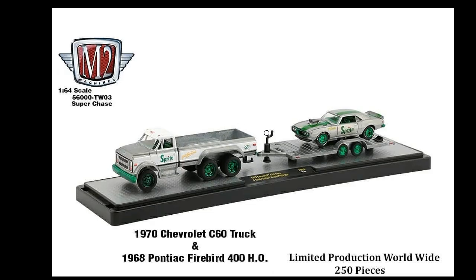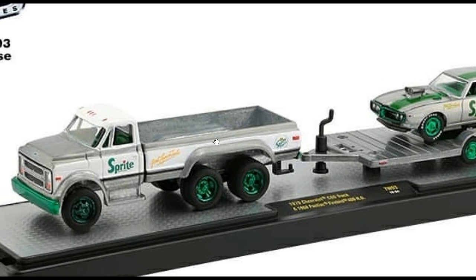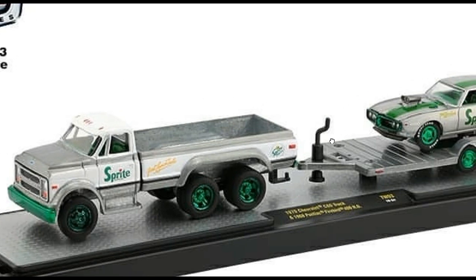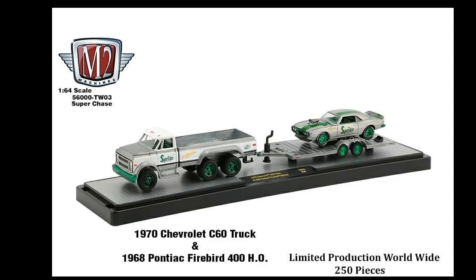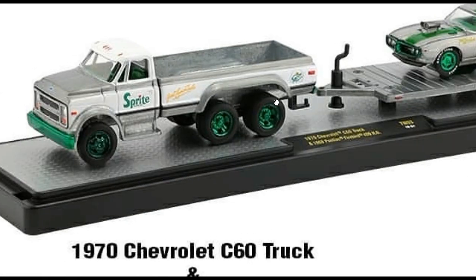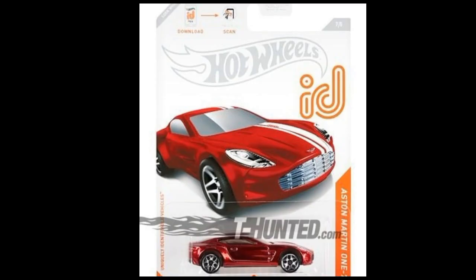So this is in raw, or in more familiar Hot Wheels terms, this is Zamac. So raw set here, but still got the Sprite colors and logo right there. So chrome rims on this one, chrome green, really looking beautiful, my goodness. And then some new Hot Wheels coming soon.